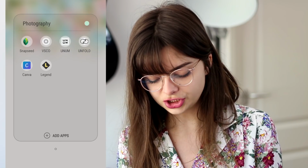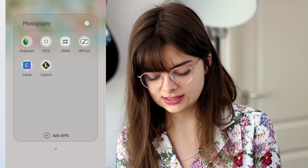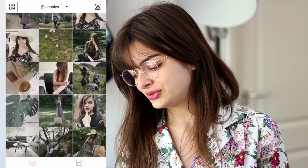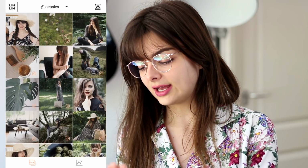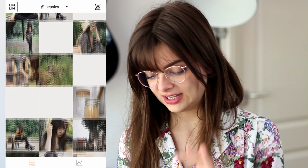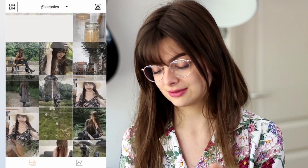The first thing I want to show you is Unum, this app right here. This is a great app to have if you have a more structured Instagram feed like I do with the green, white, green, because this allows you to plan ahead. What you see here is my imported Instagram feed. This is everything that is on my Instagram right now that is online, and then I can scroll up and add photos. So you have a little preview here of what is going up in the next couple of days. I have a few photos already planned that I plan to upload in the next coming days, and you can upload straight from this app, which is really handy as well.